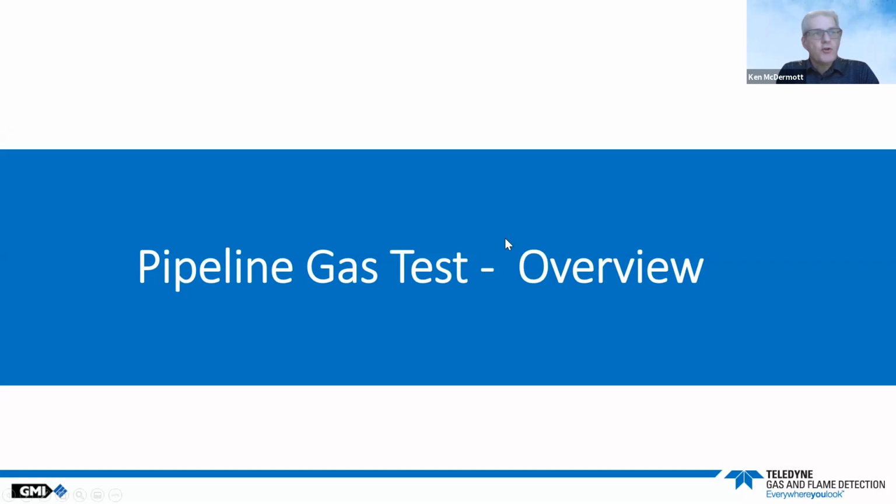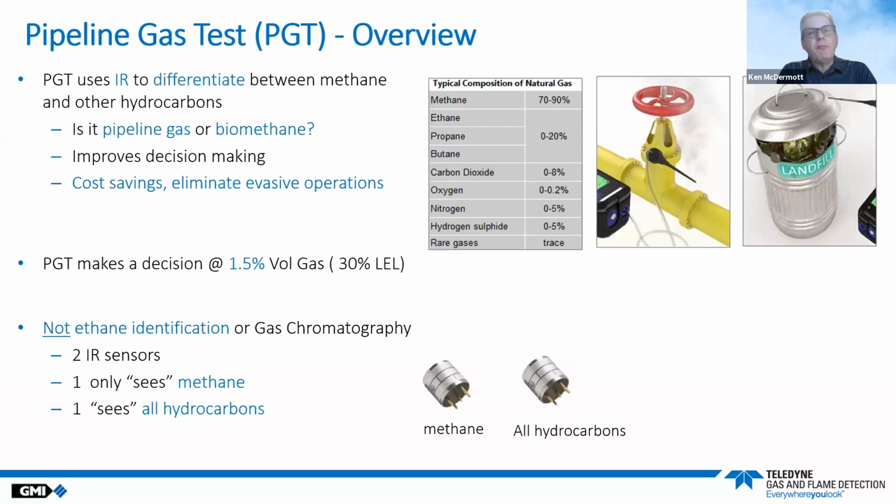Yes, sir. So, the next brief topic is an overview of the pipeline gas test. A lot of people are very curious what it is and how it works. Very simply, it's an infrared-based feature that differentiates between natural gas, which contains lots of different hydrocarbons, or just methane, which obviously has the one. So you can imagine if you're doing a leak investigation and you take a sample, if it's methane only, then that might mean something quite different from an excavation to try and uncover a pipe where it might not be your gas. The pipeline gas test operates at around 30% LEL, and I'll come back to that shortly.